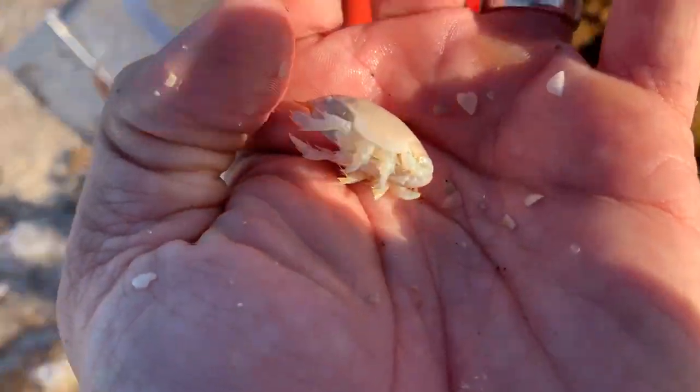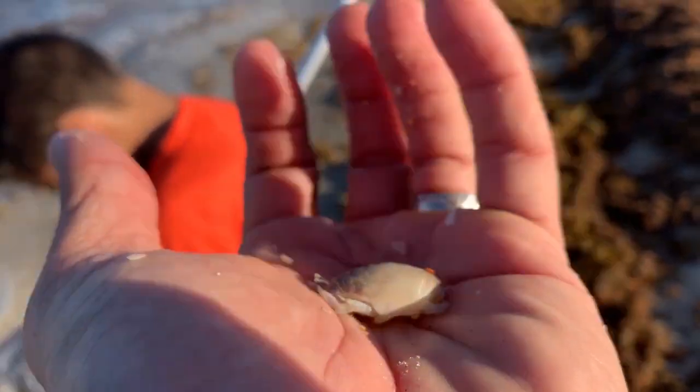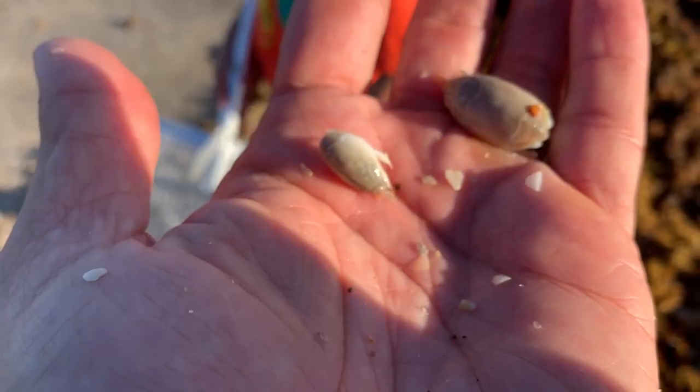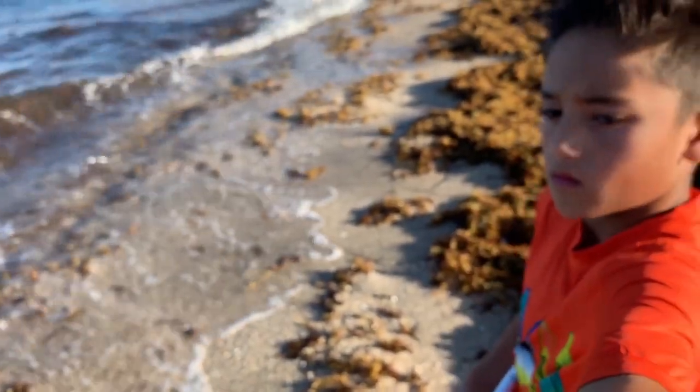Sand fleas. Guys, this is a mole crab. And we are gonna get a bunch of these guys and bring them down with us. And all Lorenzo's doing is walking down the surf. They live right in the surf, and they can be caught with a sand flea rake. And believe it or not, you don't really even need a rake.